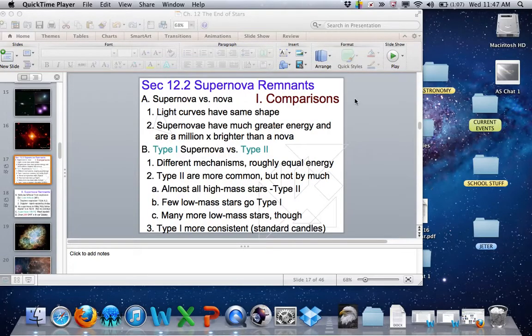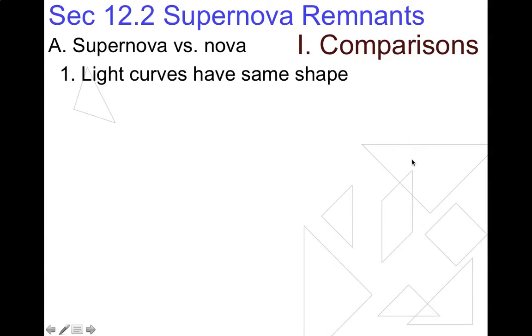Okay, before we get to the remnants of a supernova, we're going to take a look and compare. Supernova remnants. First, let's compare a supernova with a nova.